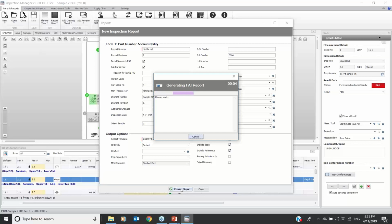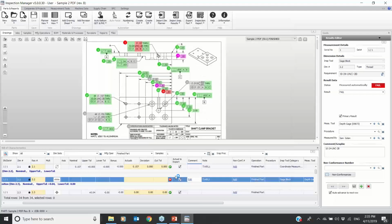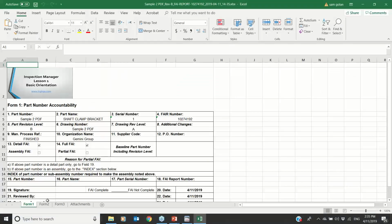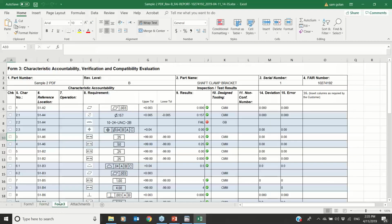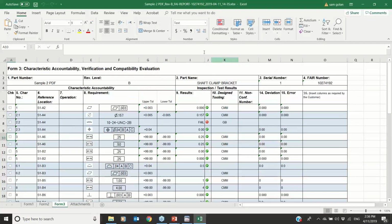No copy paste, no clicking. The system encapsulated all the results, all the data from the starting point to the finish. And we minimize the use of the keyboard. And this is my first article report. And as you see, here's Form 1, Form 2, including the part material we took out from the print, and Form 3, as you see here. Okay, all the results, including the notes, and we are ready.